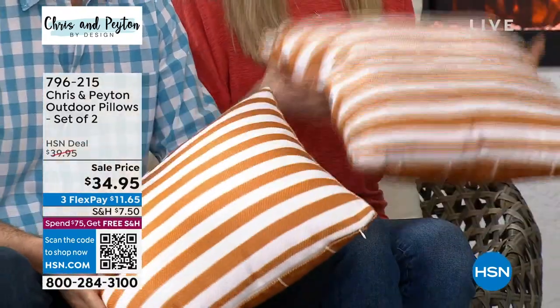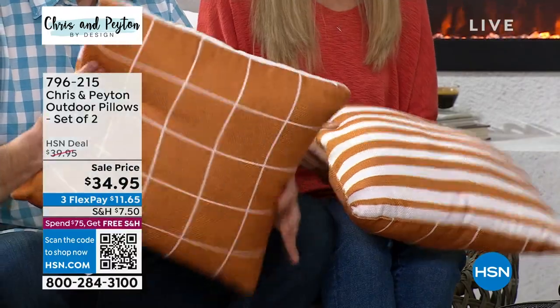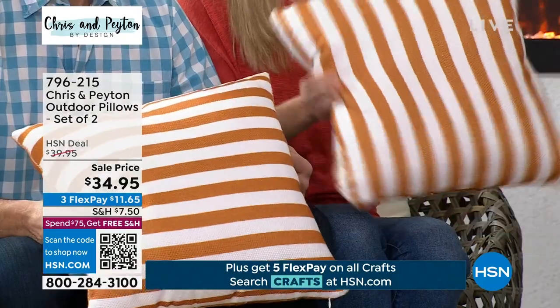Again, outdoor decor, you have to make it pretty. It's not all about just function in your yard. But these pillows are functional. They are nice and smooth, but the material is so nice because you can throw these in the washing machine. They're outdoor, so you can leave them outside. You don't have to worry about bringing them in. If they do happen to get dirty, just wash them.